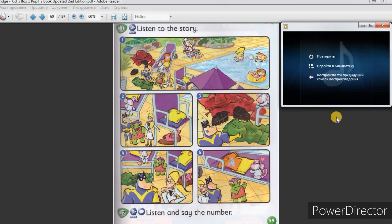Now let's answer the question. What color is Susie's t-shirt? Is it yellow? No, it isn't. The yellow t-shirt is Stella's. And Susie's t-shirt is orange. Here it is. What's on Susie's t-shirt? Look, what is it? Right, it's Monty. You can see a picture of Monty on Susie's t-shirt.